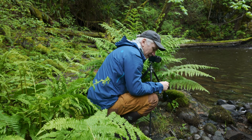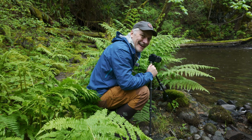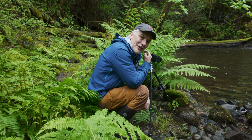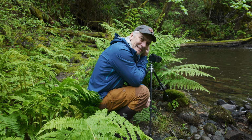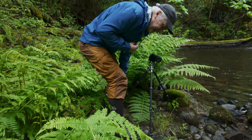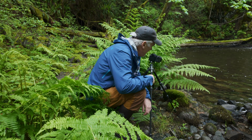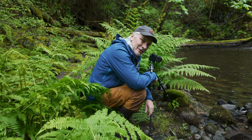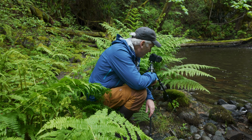Okay, that was a huge fail on my part. I couldn't resist. So I have this little Fujifilm X-S20, I think it's called. It's a tiny little camera, and it's great for just video. And you notice I've got a little tripod here as well.